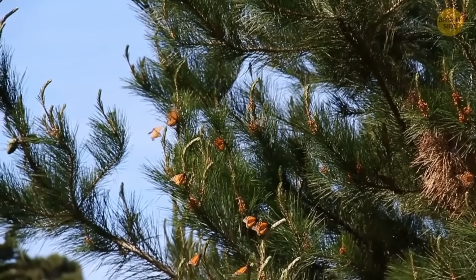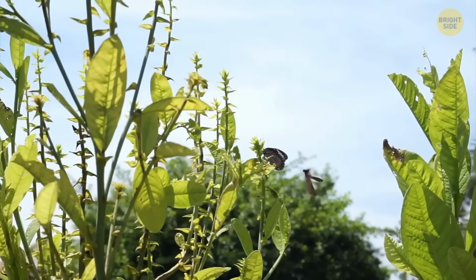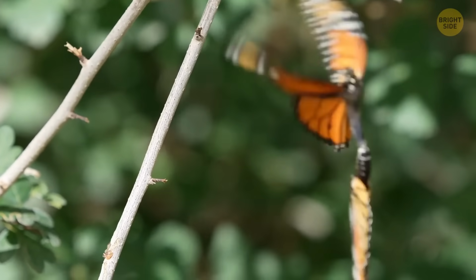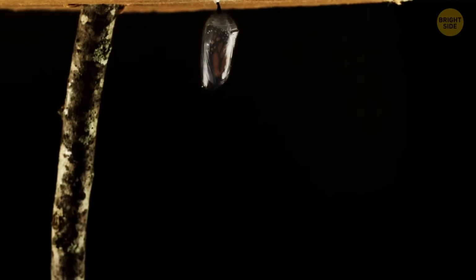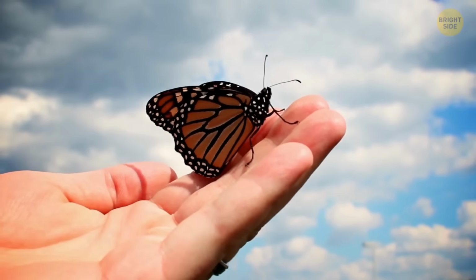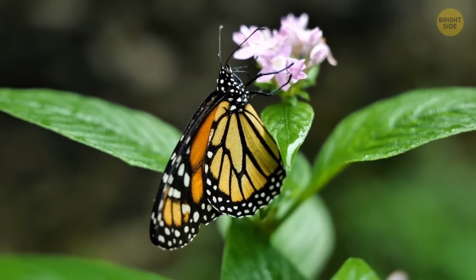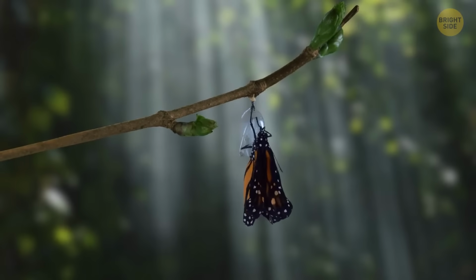Once the winter is over, it's time for them to go back up north. They make a stopover around Texas to mate and lay eggs on milkweed plants. A few days later, these eggs turn into caterpillars that feed on the plant until they transform into grown-up butterflies. Now, it's their turn to continue the journey up north until they find a new breeding ground. This way, generations keep changing en route, and it may take up to 5 of them to get to the final destination back in Canada.